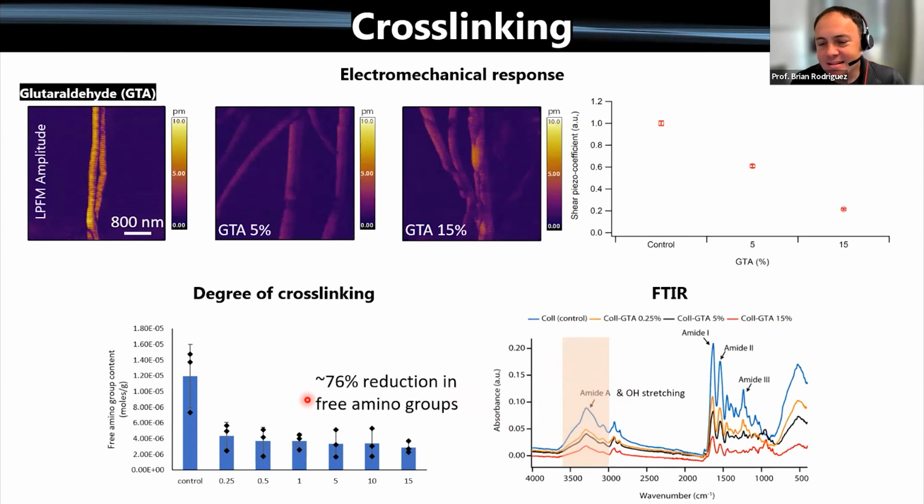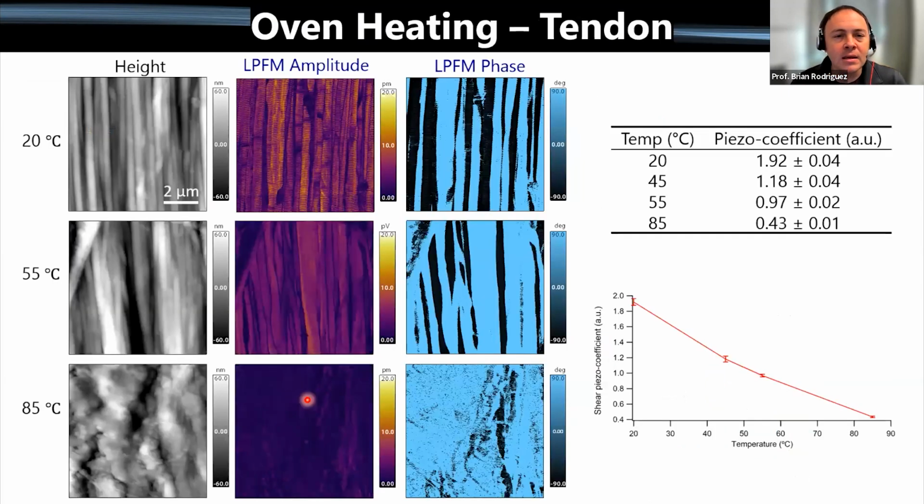So I think this isn't published, we probably have some more work to do, but I think what's happening, and that these studies will fit together, is that the cross-linking is pushing the water out from inside of the fibrils. Cross-linking is taking the place, and so we have a reduced content of water inside the fibril. In parallel with that, if we heat up the tendon, what we expect to happen is that some of the water will leave. And if we heat it up past the denaturation point, the protein will become denatured and the structure will be lost. And so we would have a reduction in the piezo response.